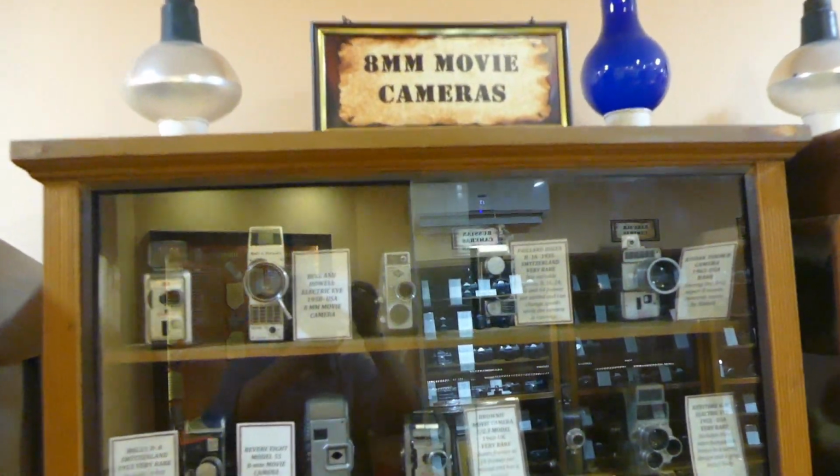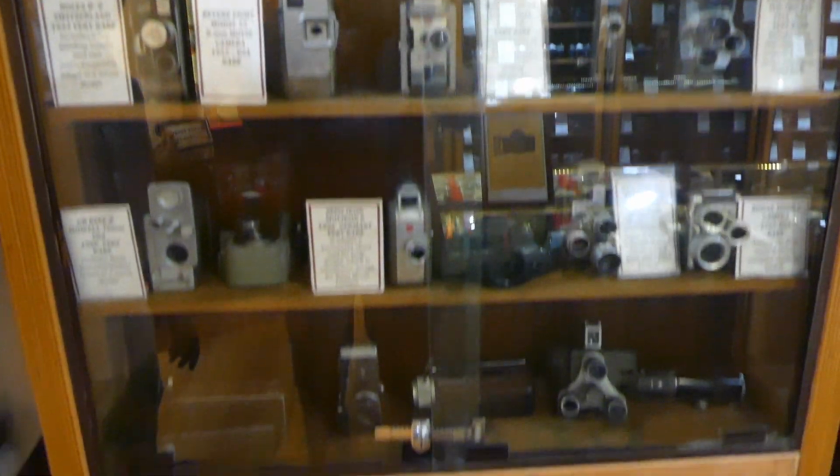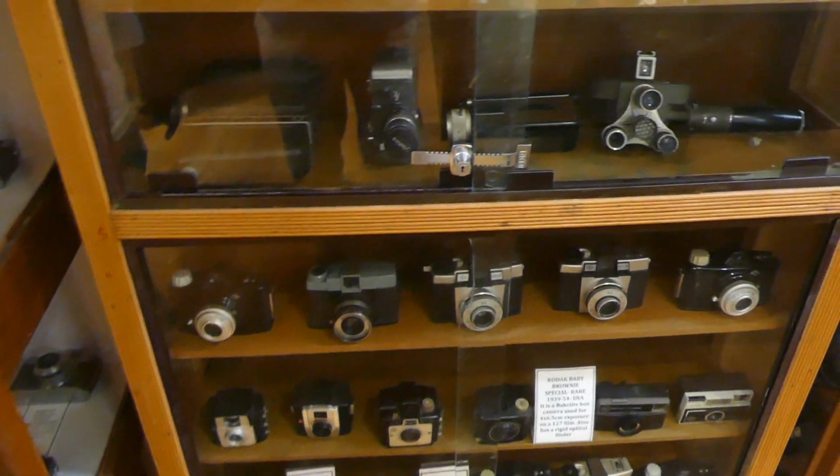This is an 8 mm movie camera with interchangeable lenses. You can see the multi lens. It's still working now also. It's a home movie camera.